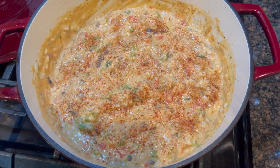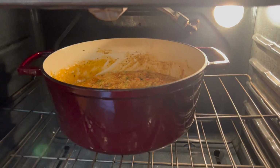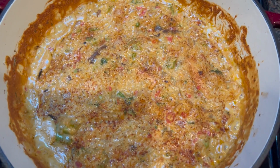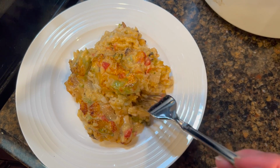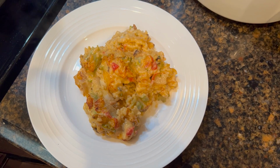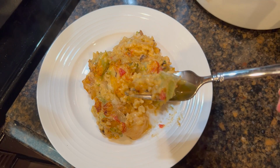Now we're gonna pop this in the oven. We're gonna bake at 350 uncovered, set a timer for about 20 minutes. Timer just went off. It's nice and bubbly. Here it is all plated up. Let's take a bite. Exceptional. This is an easy way to get kids to eat vegetables they wouldn't typically jump up and down for.